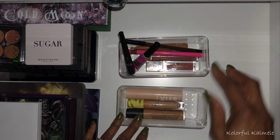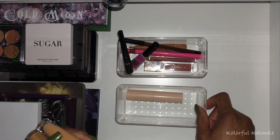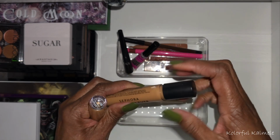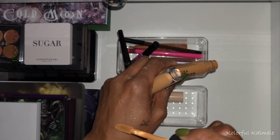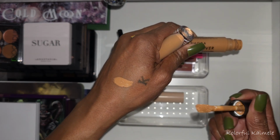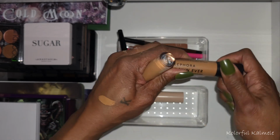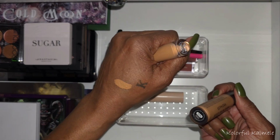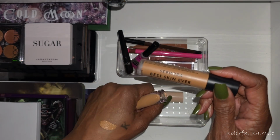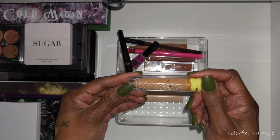Okay, so let's talk about some concealers, the ones that have really made an impact on me this year. And I definitely would have to say that the Sephora Best Skin Ever concealer has really, really impressed me. I was just like, okay, Sephora, what? I have found that I really want to explore Sephora products more because they really have some great products. So this is what the doe foot looks like. Nice, big, fat, juicy doe foot. This is a shade that I use for brightening, which is 35N. I'm assuming a lot of people use it because it was sold out during the sale. But if you haven't yet tried the Sephora Best Skin Ever concealer, what are you doing with your life, honey? Because it's amazing. And I also fell in love with the Kosas concealer.